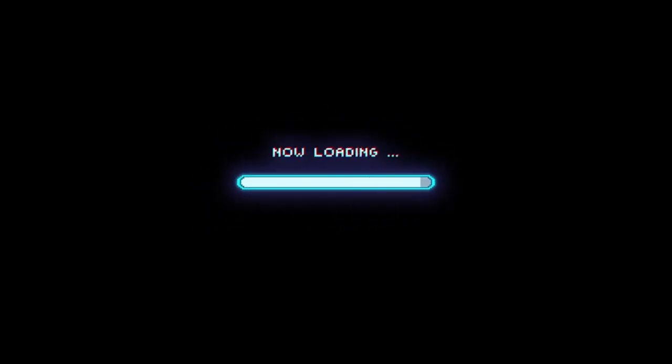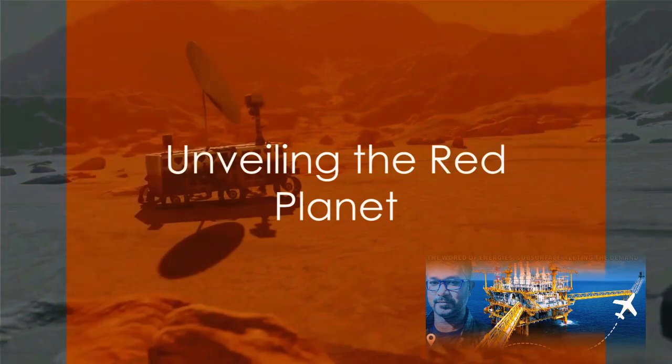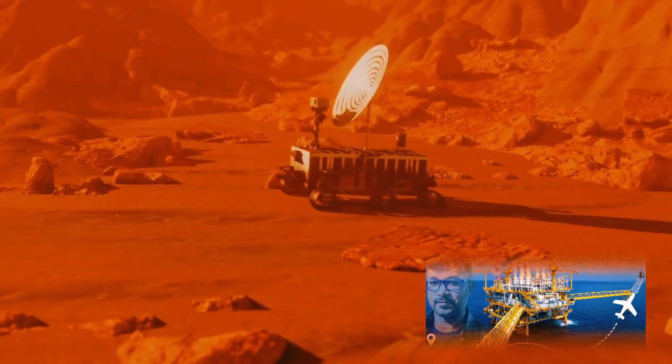Have you ever wondered what a geologist might see when looking at Mars? This captivating red orb in our night sky has been an intriguing and fascinating planet for centuries. But it is not just its striking color that tantalizes our curiosity.